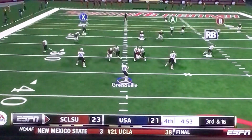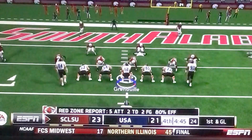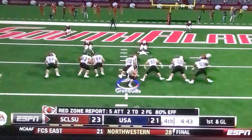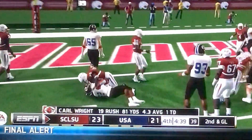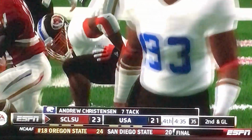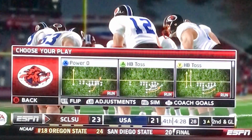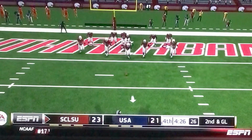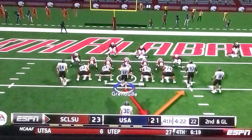3rd and long for the Mud Dogs here. He's going to get it over to Darren Joyce. It's a little bit underthrown, but he's able to make the catch. And it's going to be another 20-yard gain on the play. 1st and goal. Before we hand it off to Carl Wright. He gets it for a few yards, but puts us in a really good position to try to make this a 2-possession game here. Be interesting to see which running play that we go with, because, you know, we already know we're a running team out here.